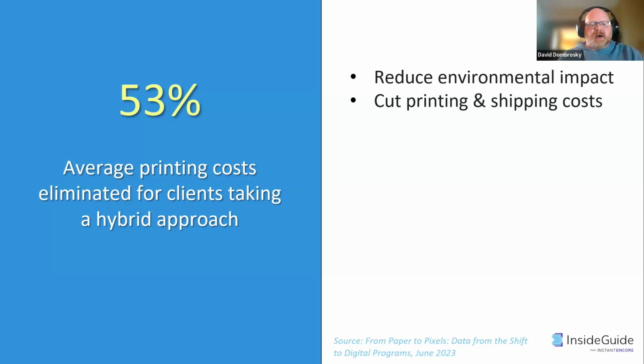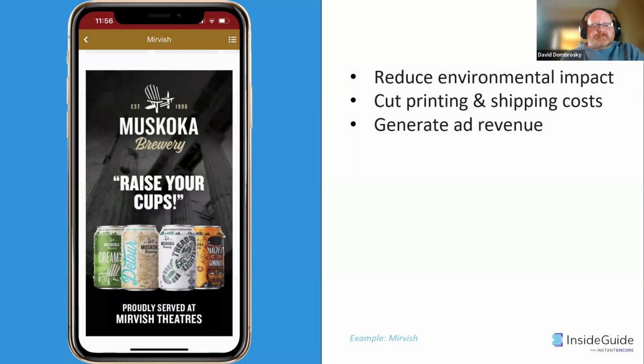People are a lot more willing to try digital solutions now. And this is just so important. If you're experiencing those same printing and shipping costs that our clients are experiencing, this is going to help a great deal. At the same time that we're cutting printing and shipping costs, we also can generate ad revenue. And I think digital ads, particularly for programs, are a much smarter idea than print.